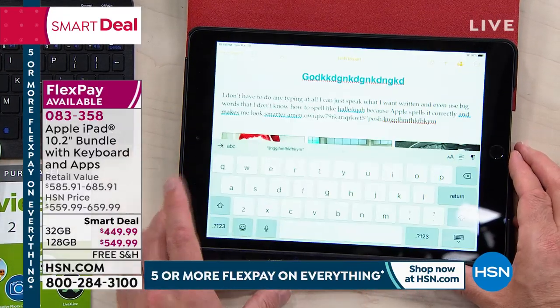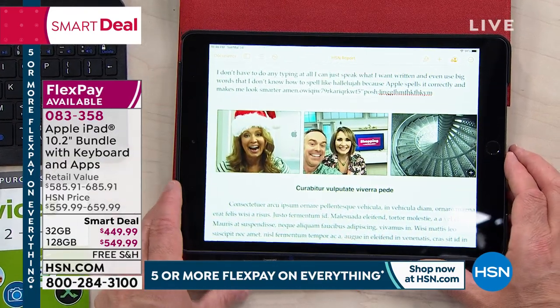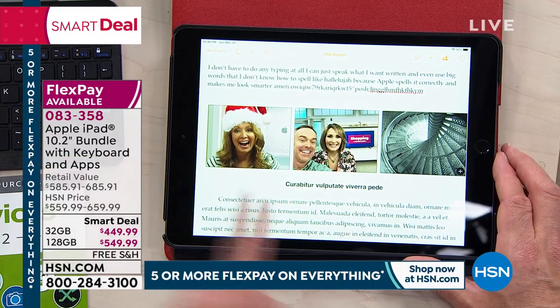Oh, here's another ease of use. So you see right over here? I want to add different photos. Do I have to save it? Do I have to know the Control C code and all that?